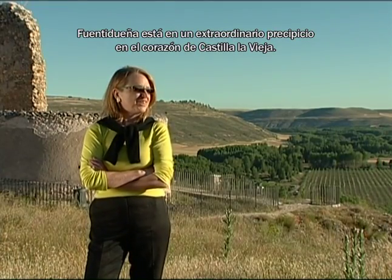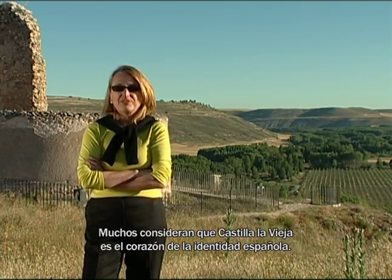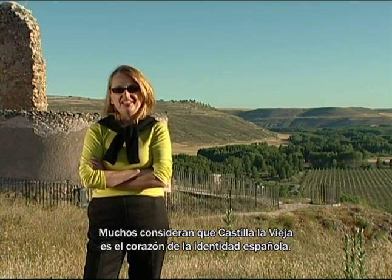Fuentidueña is on this extraordinary precipice in the heart of Old Castile. Old Castile is considered by many to be the very heart of Spanish identity.